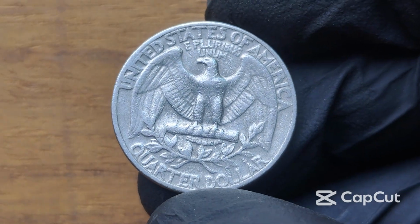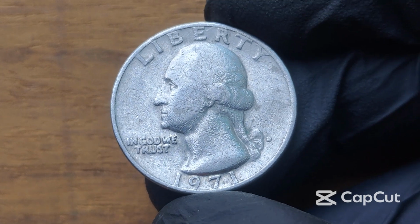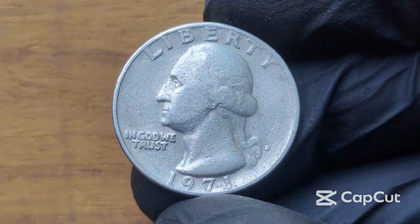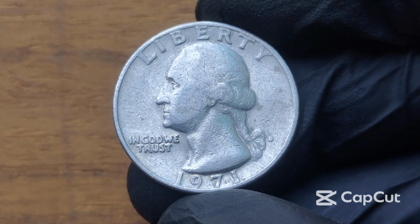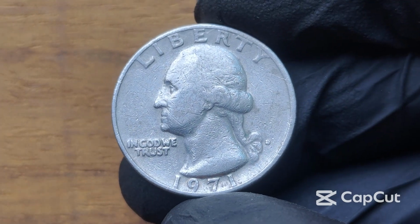But here's the reality. There is no official auction record from major coin auction houses, like Heritage Auctions or Stack's Bowers, confirming this sale. So while it could be real, most experts believe the $1.6 million claim is exaggerated or misunderstood. Always check verified auction sources when researching coin values.